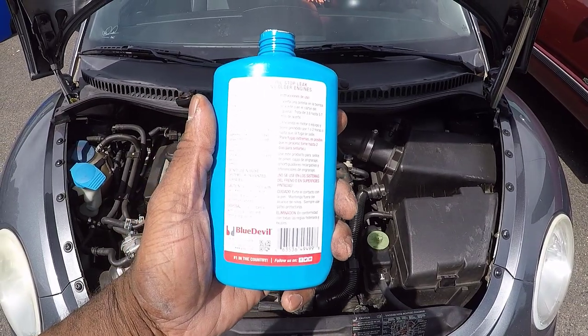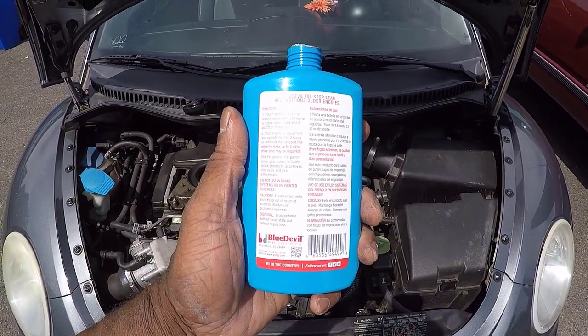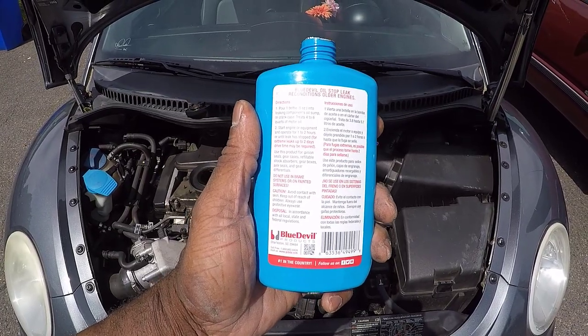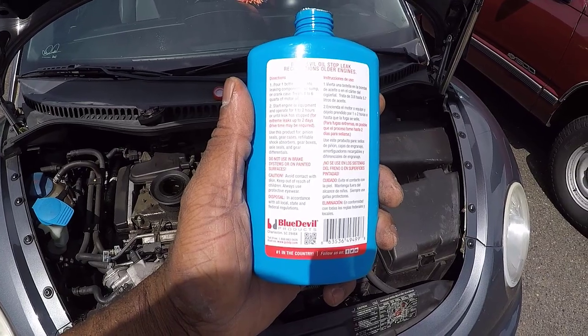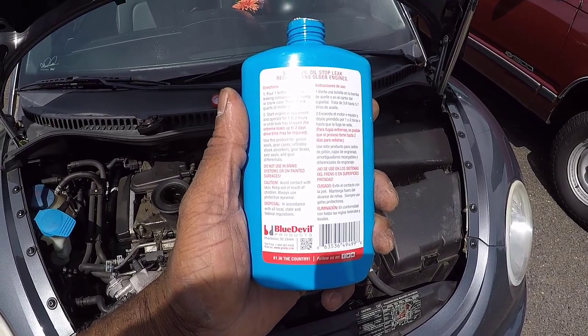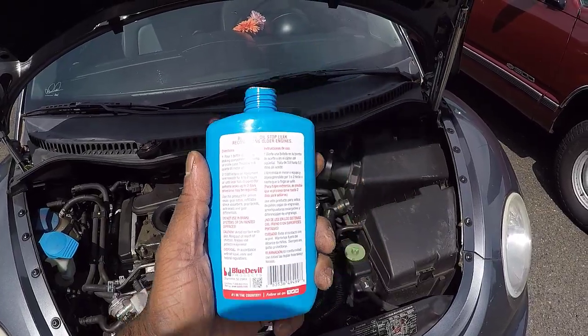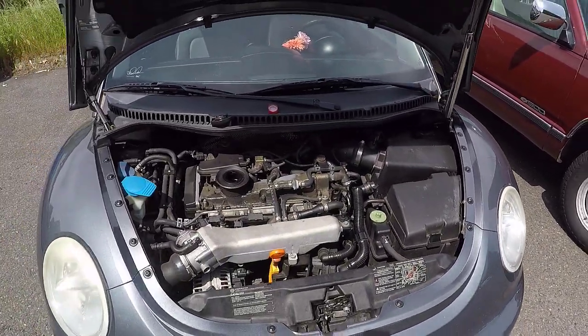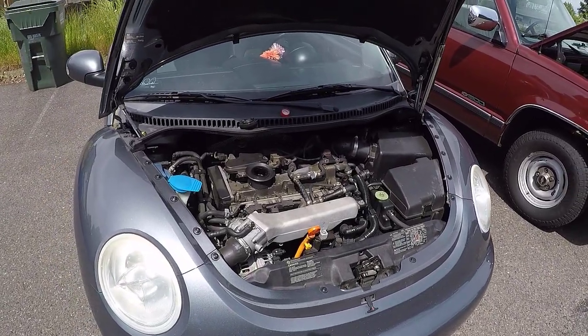So it says, pour the bottle into the leaking component's oil sump or crankcase. It says it treats up to 4 to 6 quarts of motor oil. And it says start engine or equipment and operate for 1 to 2 hours or until leak has stopped. And then it says for extreme leaks, up to 2 days of driving may be required. I don't know if you could see that because that was a lot of sunshine there, but that was directly what it says on the back of the bottle.